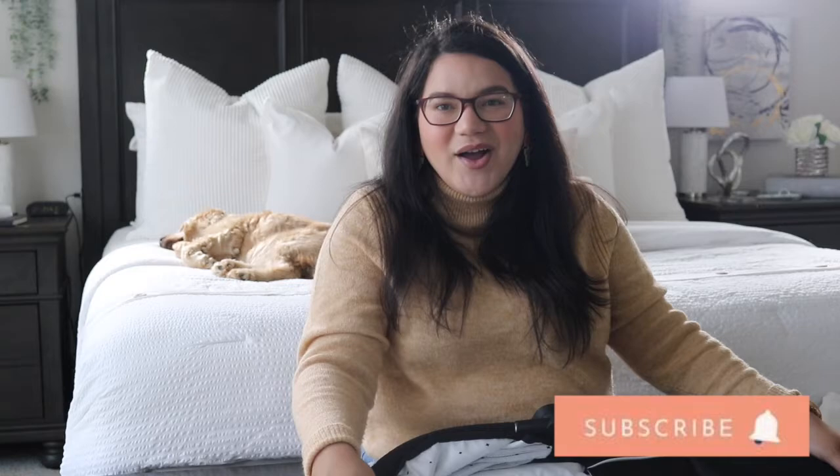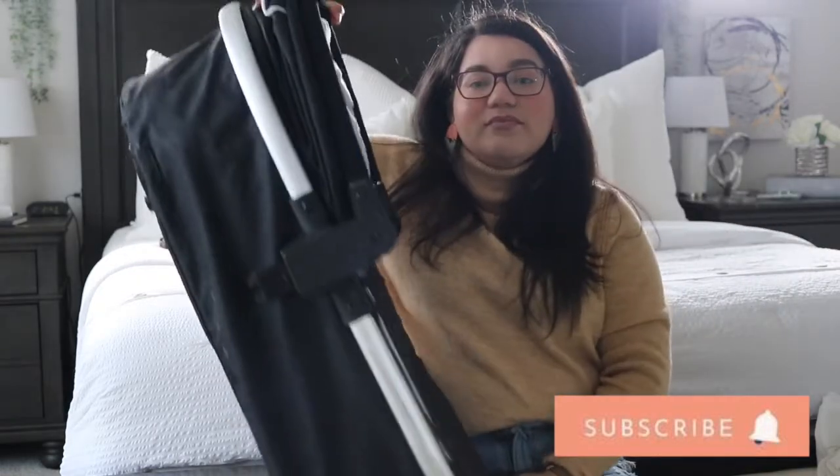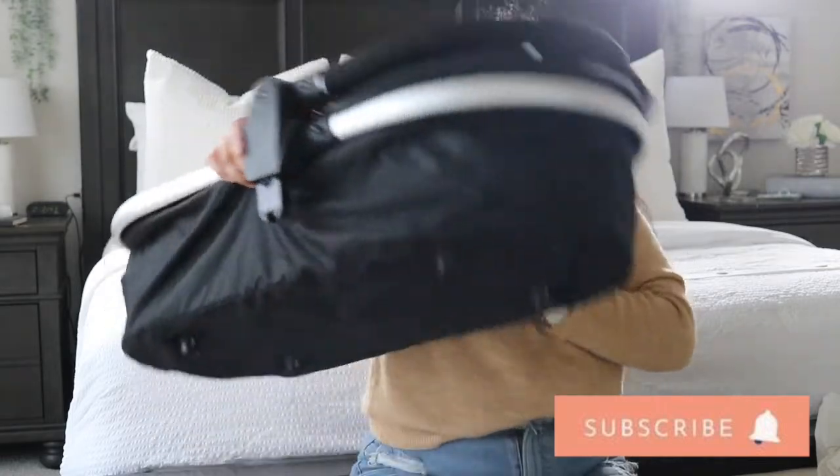I love my stroller so much, and it's the Mockingbird. The only thing that I will show you here, because the stroller is not that big but it's in the trunk and I don't want to go and take it, is this little guy right here. So this is the carrier. Honestly, this is so good.